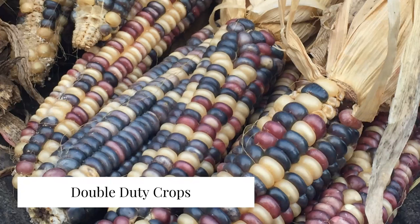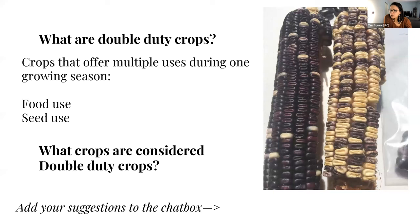Perfect. Next slide, please. I guess we should put a baseline on what double duty crops are. What I think double duty crops are, are crops that offer multiple uses during one growing season, which includes using it for food and then saving it for seed. And a lot of the varieties that we grow traditionally happen to be used in this way, only because it was our way of survival as Indigenous people.